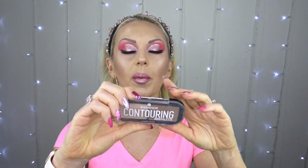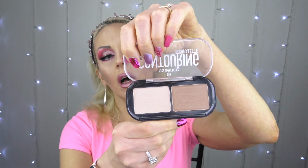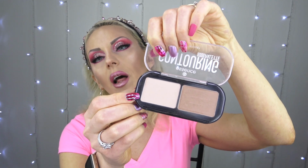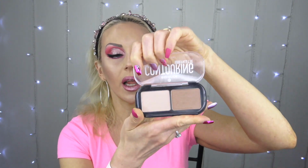Then I got 2 contour palettes that I feel are very similar because they're small and very effective. One is by Essence and one is by Catrice. This has become a cult product because Missa loves this and a lot of people love it. So I love it too. It works really well. I got it for light skin. I don't know how the dark one looks, but this one is not dark enough for me to do anything. I might as well just mix this too if I want to create lighter shades. So this is a very, very good item.